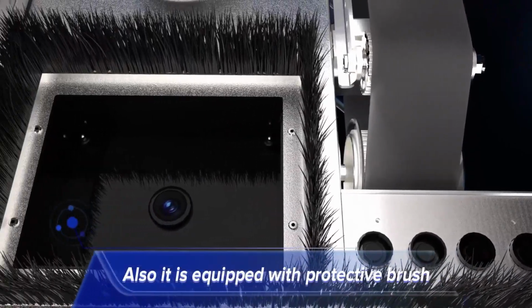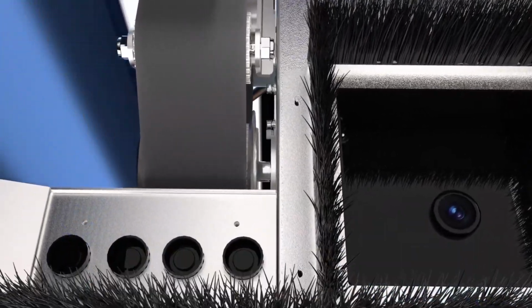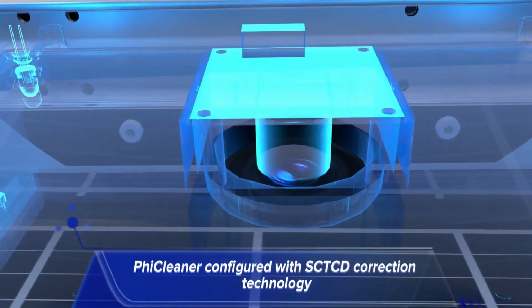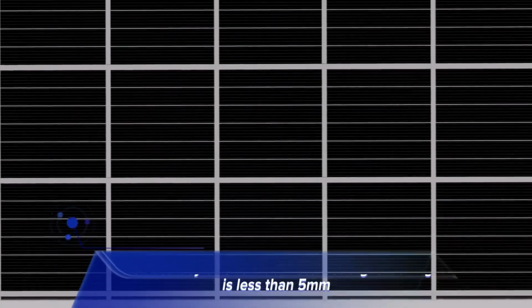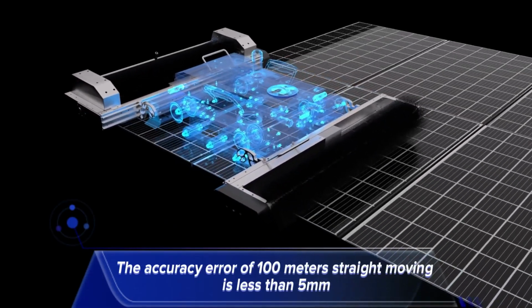Also, it is equipped with a protective brush to prevent stains from blocking the lens. PhiCleaner is configured with SCTC decorrection technology. It automatically corrects the cleaning path to ensure straight moving. The accuracy error of 100 meters straight moving is less than 5 millimeters.